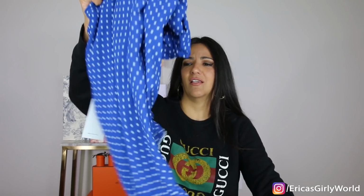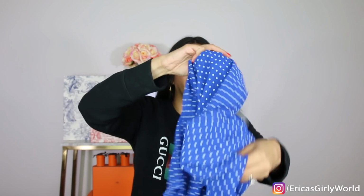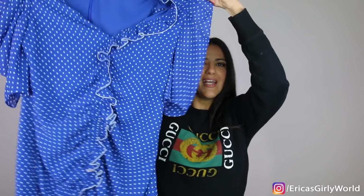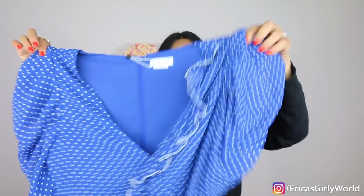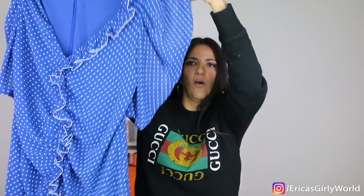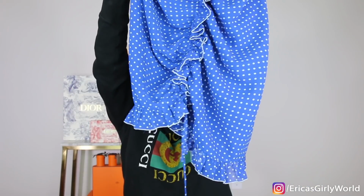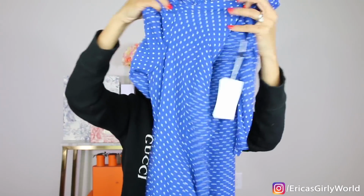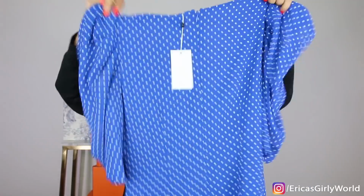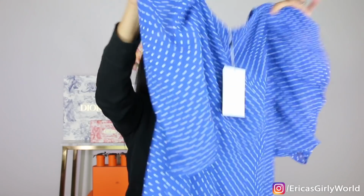Next one is from a brand that I absolutely love, you guys, and it's called Lovers and Friends. I don't know if you are familiar with this brand, but the dresses are beautiful, such high quality. So I got this dress because I already had in mind wearing it with a pair of white boots that I have, since it's a white dotted style. So check this out. It has the ruffles in the center, and then look how cute at the bottom. And then it has a zipper on the back as well. This is a very light and fluffy fabric, and it has the ruffles just how I like it.